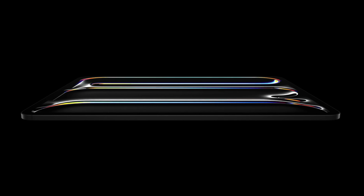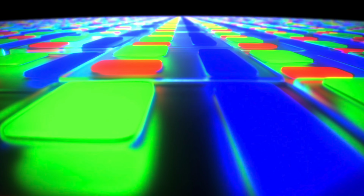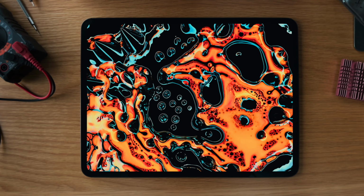The tandem OLED technology enables sub-millisecond control over the color and luminance of each pixel, which basically means that we get brighter images, deeper blacks, incredible detail in shadows and highlights, and exceptional color accuracy. And we're getting this on both iPad Pro models, making this the first Apple product that gets the OLED display. Definitely not what you would expect for an iPad update, but I'm here for it.